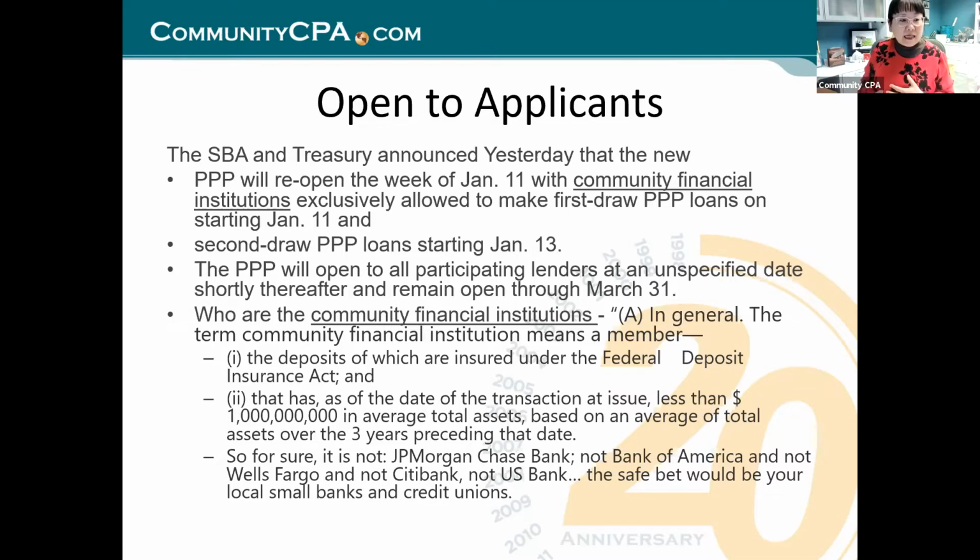So the definition is that a community financial institution means a member, you can imagine a company, the deposits of which are insured under the Federal Deposit Insurance Act, FDIC. And you know that one, right? So if it is insured, it means that you put $250,000 in one bank, and if the bank goes belly up and they are insured, you still get your money back. So that's why any bank that takes deposits is probably a community financial institution because they are banks. Credit unions take deposits, so I'm sure they are insured.